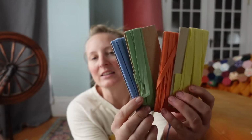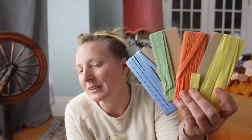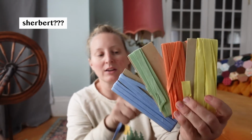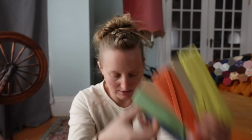So if we want to go with bias binding, we've got, again, kind of like fun Easter colors almost. Or what is this reminding me of? This is reminding me of something very specific. I don't know. If I think of what it is, I'll put it up on screen, but they've got some great colors. Like they're going together really well. So like popsicle, creamsicle colors, that's fun.